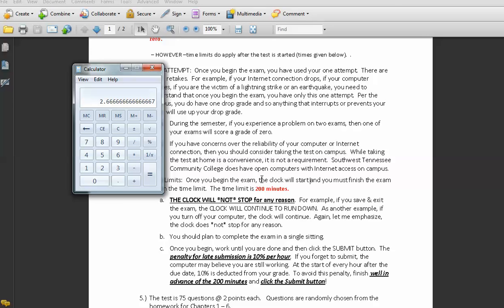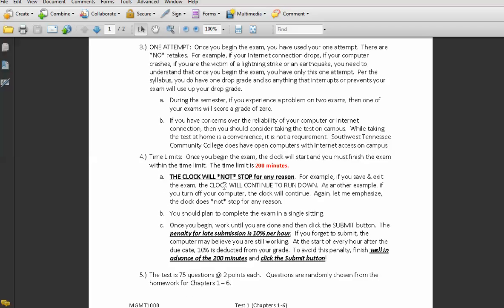Again, you need to be prepared, you need to be organized, but I think that 200 minutes is more than enough time. And like I said, I don't think you'll really need all that time, but you should plan for it. You should definitely plan for it. Okay. Once you begin this 200 minutes, you cannot stop the clock for any reason. If you close the browser, you turn off the computer, the clock is still running. Your 200 minutes are being used up. You need to finish the test in a single sitting.